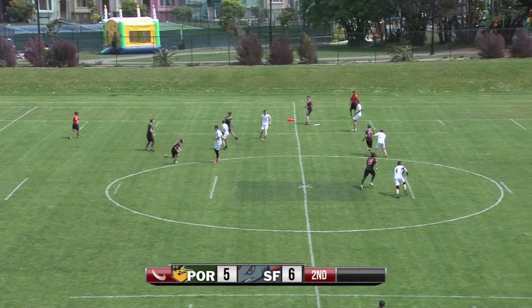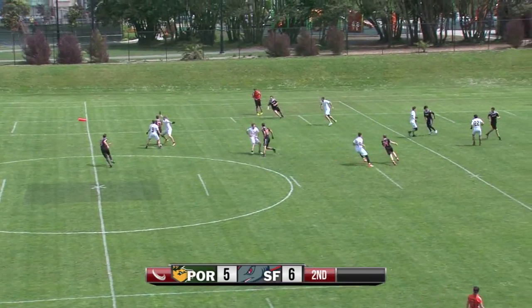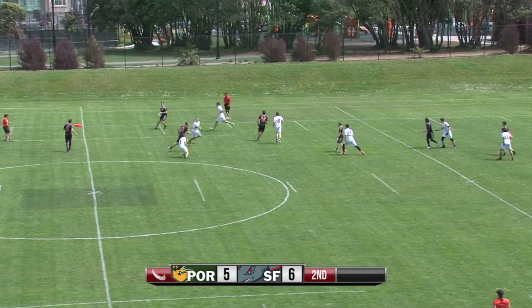Mac Taylor in front of the defense. Ooh, oh, great bid. Great bid. He needed to come to that disc. Meyer was able to get it. Ooh. He breaks.